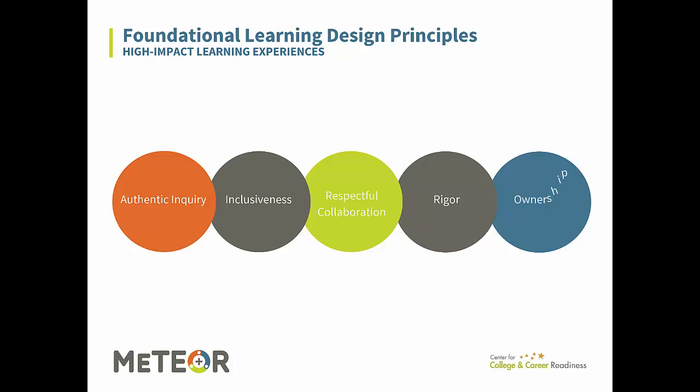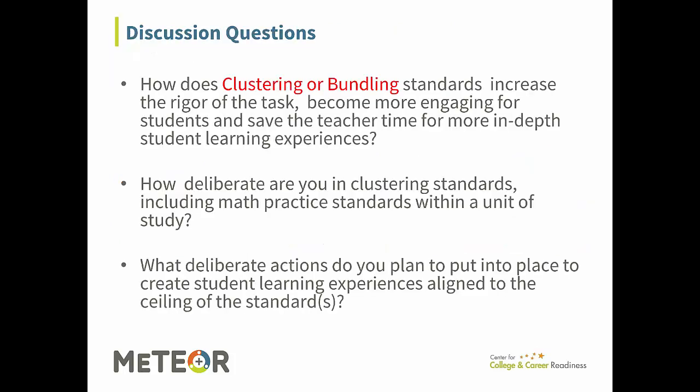And finally, ownership. This is the investment a learner has in his or her learning. Students take ownership when they are engaged in meaningful experiences through student-generated questions that they care about, setting goals, solving real-world problems and issues.